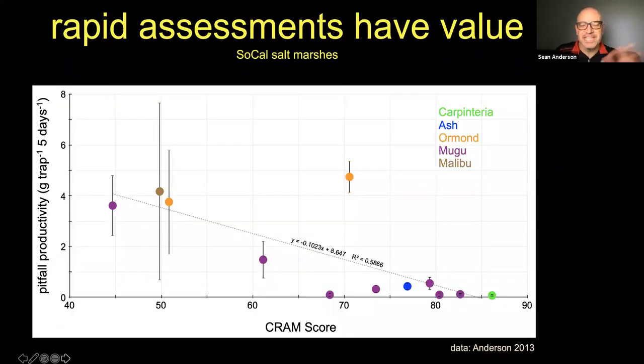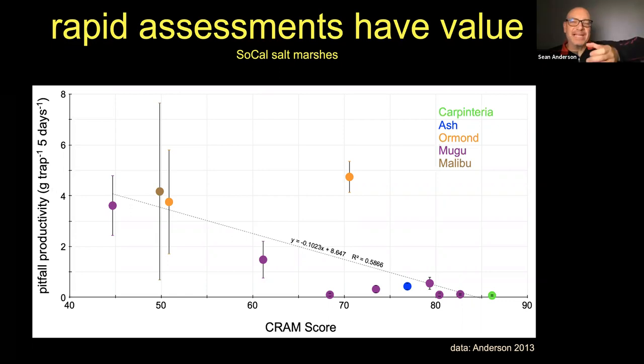Or I mean, there's lots of examples. There's just one visualization of this. Okay. So this is pitfall traps. So this is another way we measure insects, by putting out traps, leaving them out for a few days, pulling them back into the lab, and then identifying critters and measuring them, sort of traditional research that we would do, right? Traditional ecological monitoring. And this is expressed as the grams of productivity per trap per 5 days.